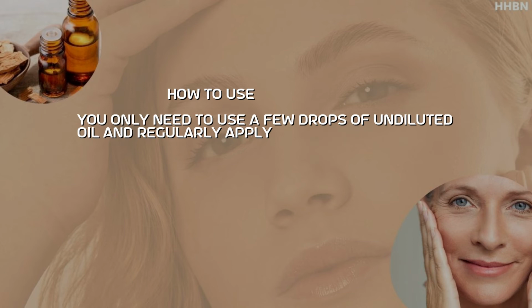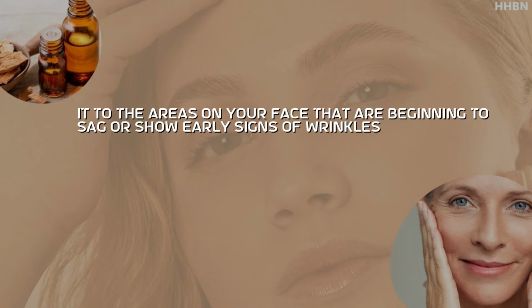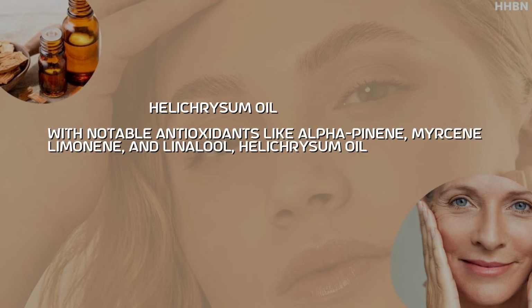How to use? You only need to use a few drops of undiluted oil and regularly apply it to the areas on your face that are beginning to sag or show early signs of wrinkles.